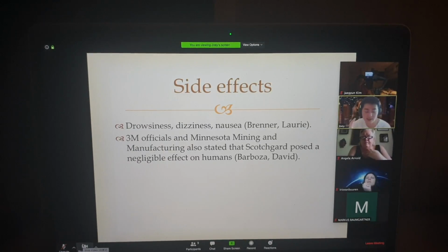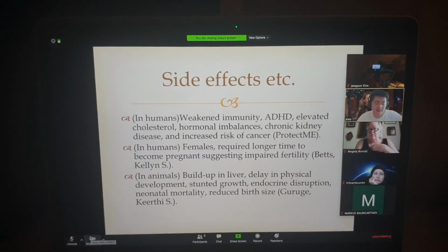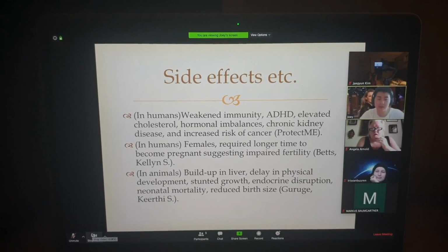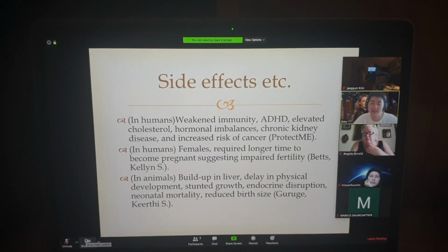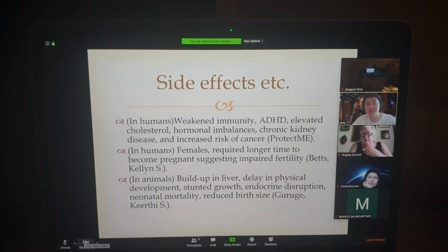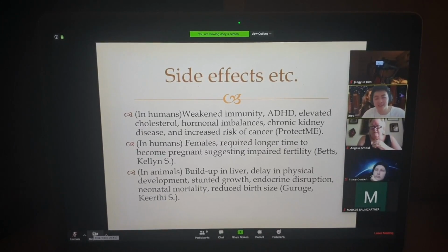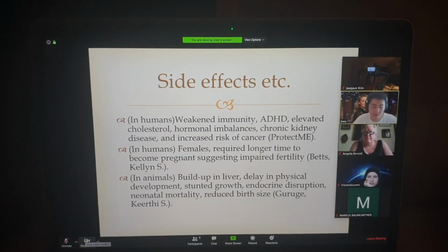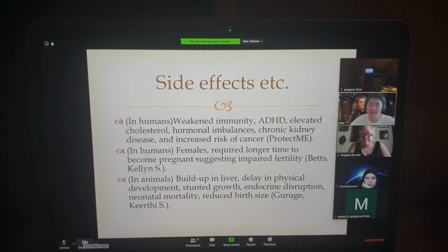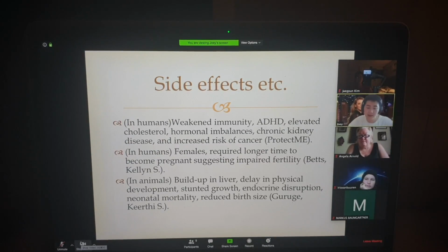However, this all changed when there was a documentation of the chemicals present in the blood of newborn babies, which was collected right after birth. So, since then, it was revealed that in humans there was weakened immunity, ADHD, elevated cholesterol, so on and so forth, and in animals, PFOS and PFOSA built up in the animals' livers, which delayed physical development, stunted growth, so on and so forth. However, they're animals, so this stuff was basically tested on them.